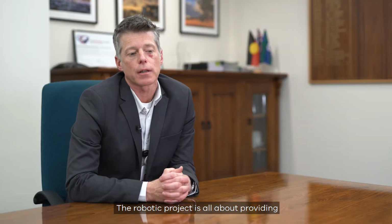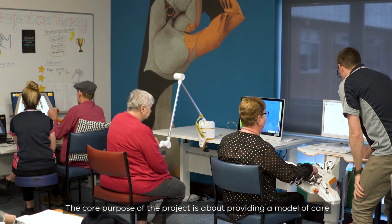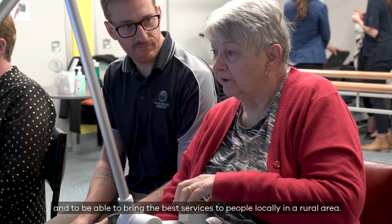The robotic project is all about providing high quality evidence-based rehabilitation for those who have upper limb impairment as a consequence of neurological illness or injury. The core purpose of the project is about providing a model of care and to be able to bring the best services to people locally in a rural area.